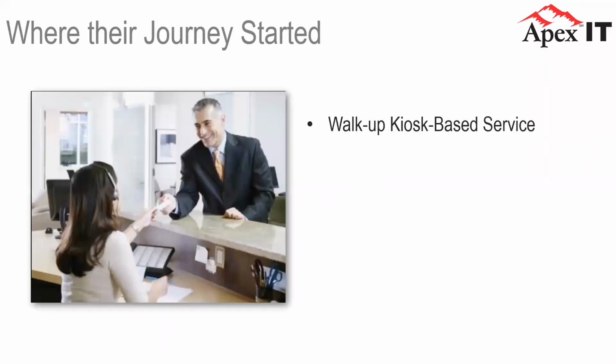I'm not going to name names here, but just talk about their story. So they started out with literally a walk-up based kiosk, and this is a company that we all know and have heard of. They're very prevalent. They literally had walk-up kiosk-based service. They had a couple phone channels that employees could call, but it was a really difficult way for employees to interact with their HR team.